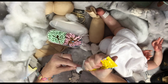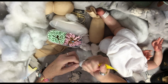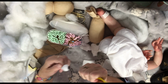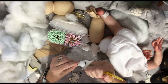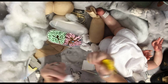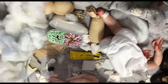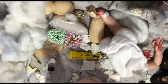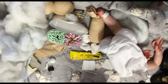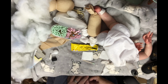Oh yeah, it is. I've got a little bit, hopefully I've got enough to glue 2 doll eyeballs into position, that's all I'm hoping for. It will usually give you a minute just to get it into position, so let's give it a try.